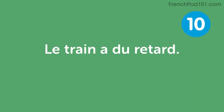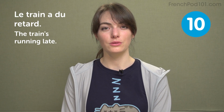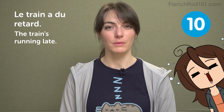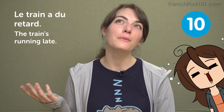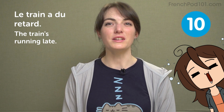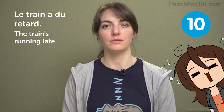Le train a du retard. The train is running late. It is indeed. Mostly buses are late in France. Trains are okay-ish. They can depart on time. Don't expect them to be really precise. But still be on time just in case it leaves on time this one time. That was a lot of time.